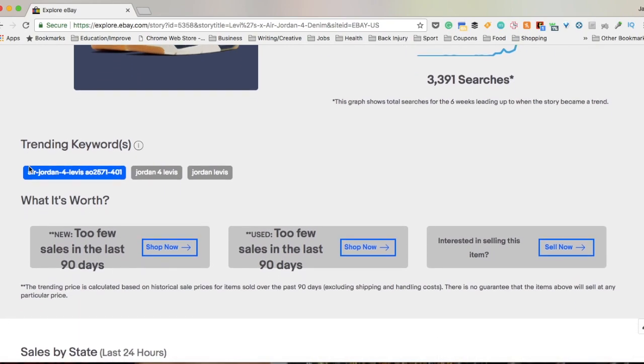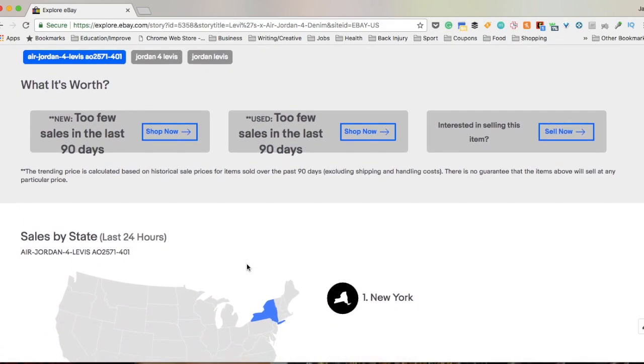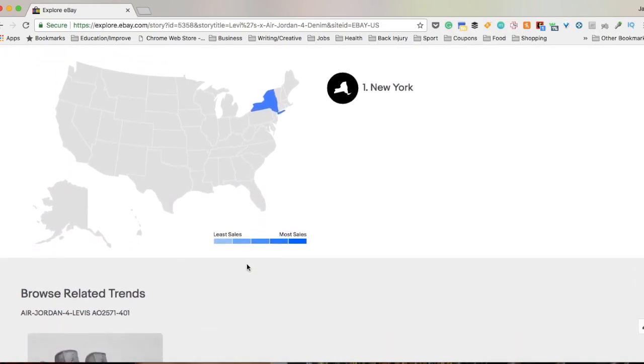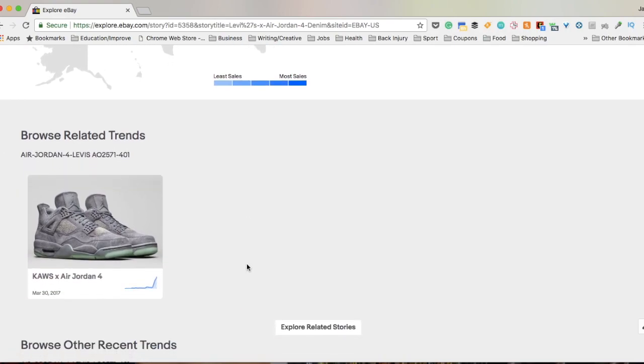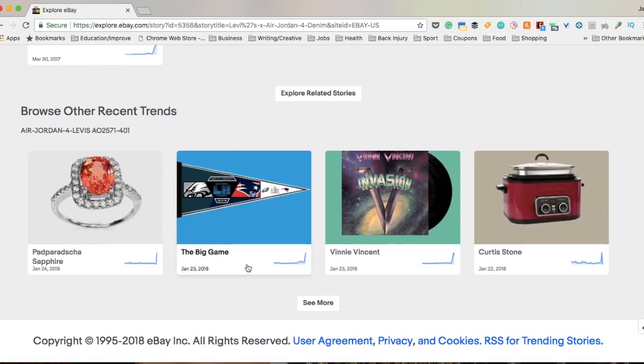Let's see. And with a lot of the stuff, it'll show you what it's worth. We'll try another item in a second to show you this feature. It even shows you sales by state. I guess New York really likes these Nikes. And related trends, and then also other recent trends.